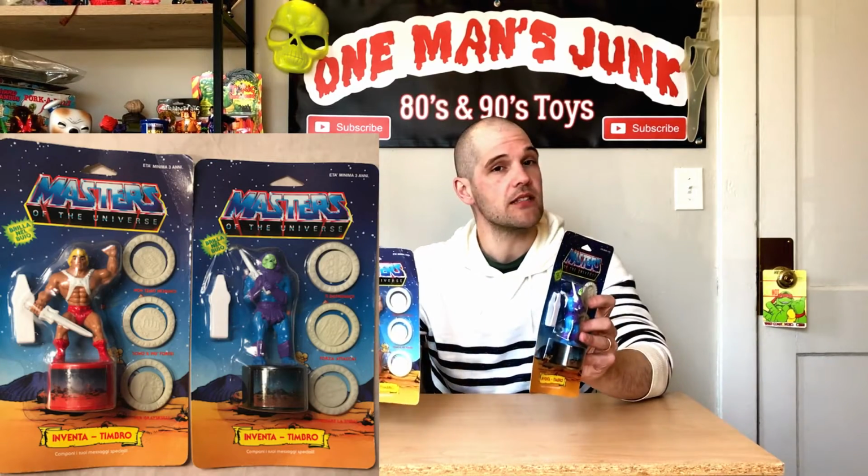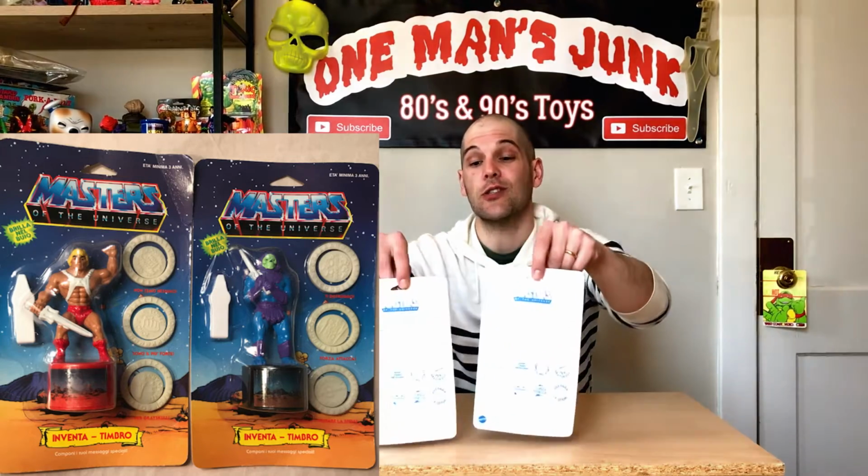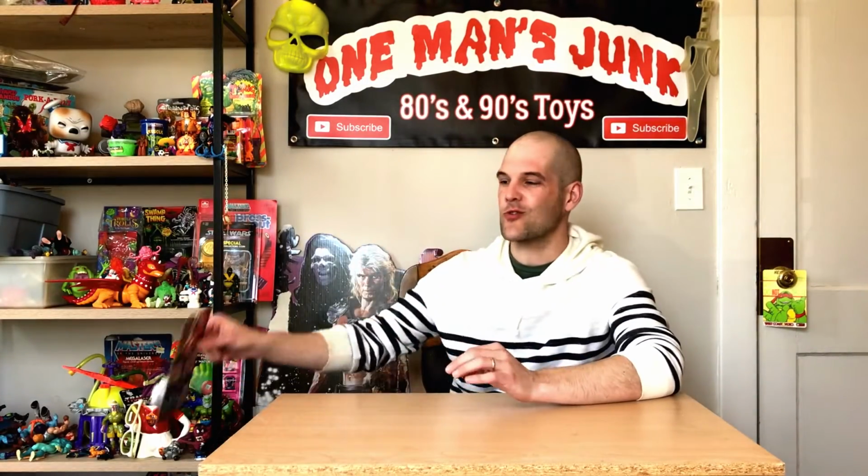I have a feeling these were released only in Italy, and the reason why I hold them so dearly is I actually found them myself in the wild in a toy store in Italy a few years ago when I was visiting. So of course these are never for sale. The card is a little bit beat up, but the figures themselves are great. As you can see, mint on card, never opened, and best of all, like I said, they do glow in the dark as well.